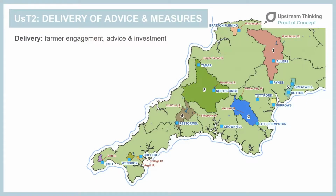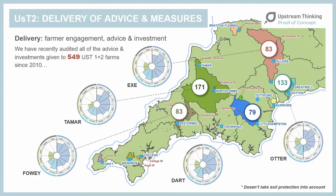So bringing it all together from a Westcountry Rivers Trust perspective, we've now audited all of the advice and investments we've given in Upstream Thinking 1 and 2, and that's a total of 549 farms which have been given integrated catchment management land management advice, and a total investment in Upstream Thinking 1 of 4.3 million and UST 2 somewhere over 3.4 million once all of the paperwork is finalised at the conclusion of the project. And we've begun to do some more detailed analysis looking at the kinds of benefits that we might expect to see in our catchments as a result of the advice and investments that have been provided. That work is ongoing, but absolutely critical to the proof of concept work that we understand exactly what's been done and why and what we hope to have achieved through the delivery of those actions.